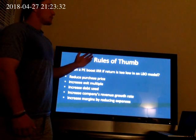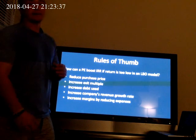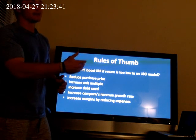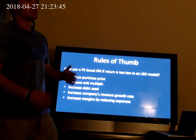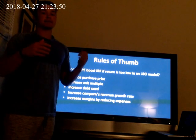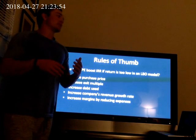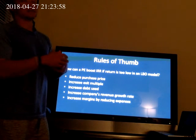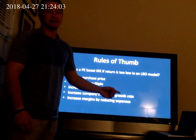How can a PE firm boost IRR if return is low? Reduce purchase price, increase exit multiple, as we looked at in the formula from a few previous slides ago. That's one of the factors in there. Increase debt used. There's a point where there's too much debt, obviously, but like we discussed at the beginning, more debt equals a higher return. And so it's important to understand that and maximize the debt and use that almost as your own asset and increase your value. And then increase margins by reducing expenses.